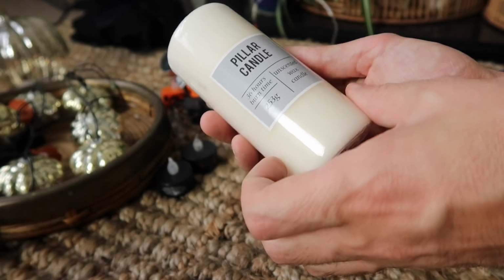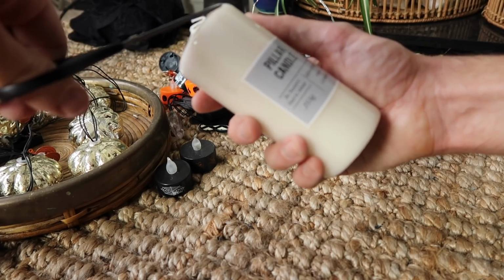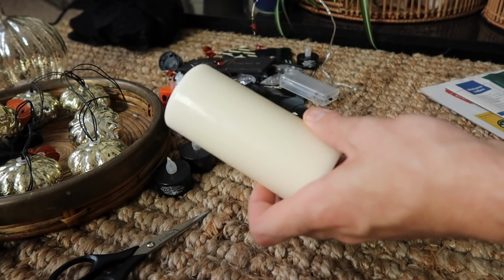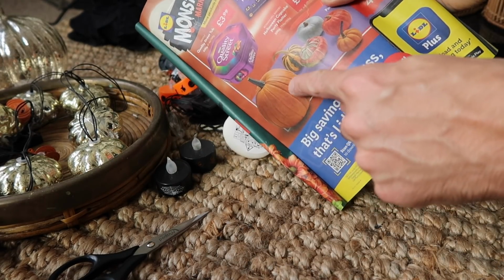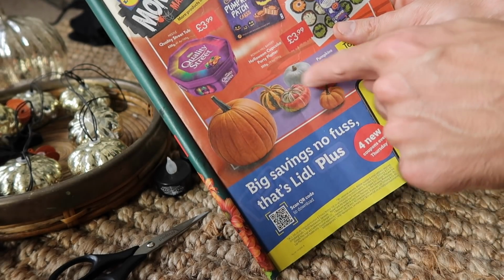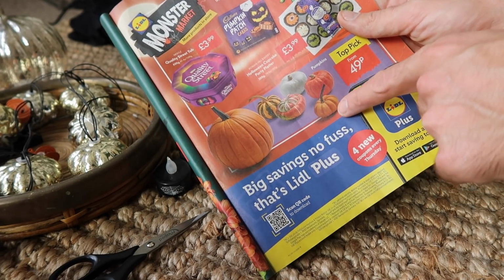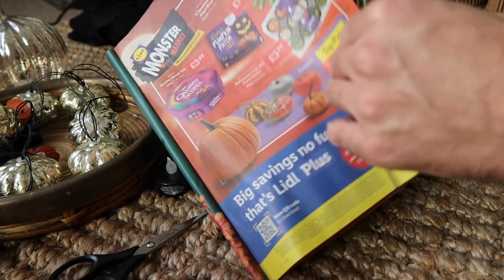So next up I thought we'd have a go at this pillar candle, and I'm going to start off by taking off the plastic. And then onto the front of this I want to add some pumpkins. So what I've actually got here is the Lidl magazine, and I spied that there's some pumpkins on this. So I'm going to cut these out, and then we're going to have a go at attaching them using a hairdryer. It's a technique that I saw Rosie Henshaw do with napkins actually. So hopefully this paper's thin enough for it to work. So we'll give that a go.